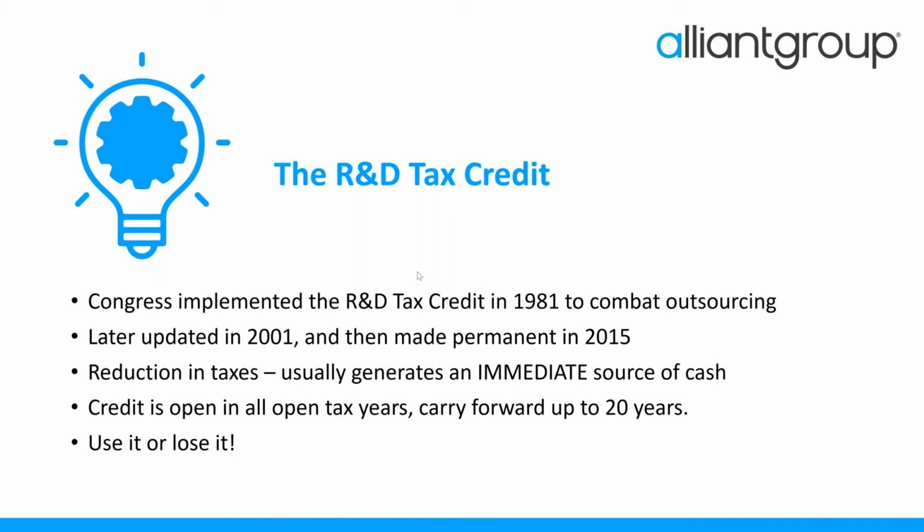Okay? And so if you can't use credits in 1 year, you can carry them back 1 year or forward 20 years. So it's not a use it or lose it, as I put in my slide. Also, depending on what state you operate in, the majority of states have R&D tax credits. So if you have specific questions about, hey, does my state have an R&D credit? Let me know. I'm happy to answer those. Okay.